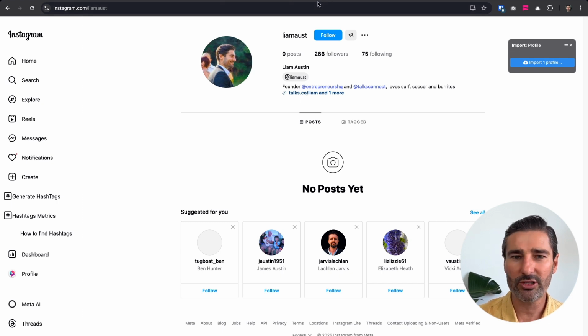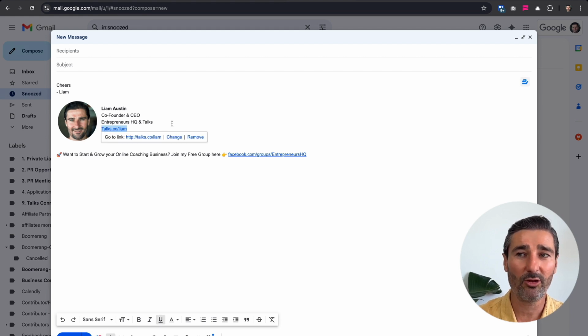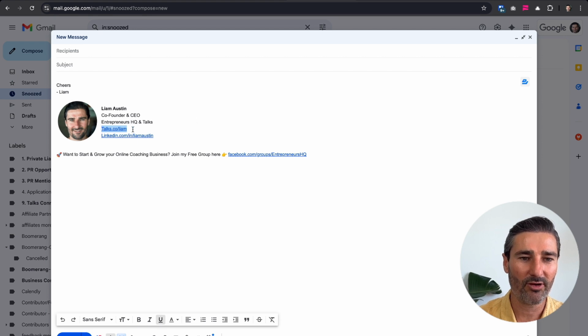Now, I also want you to add it to your email signature. So every time you write an email, people will see that you have a Talks profile, that you are a speaker, that you're available for interviews as a guest. Right, you can see here, this is my email signature. So every time I start a new email, I just delete this and I come over here to compose, it pops up with my Talks profile link.